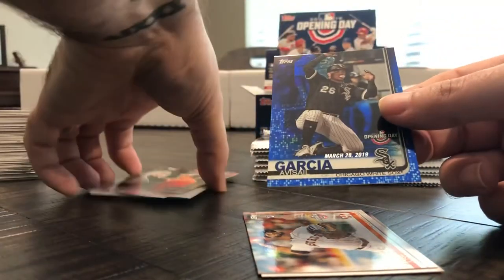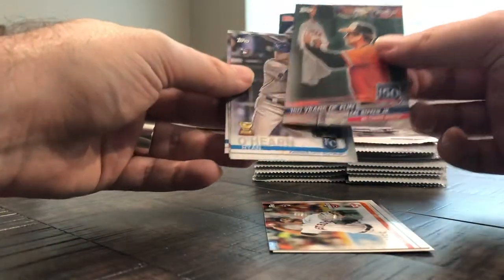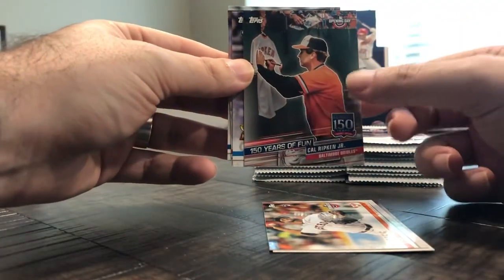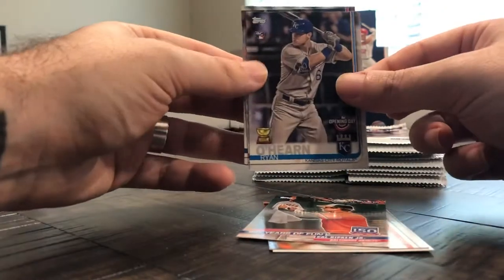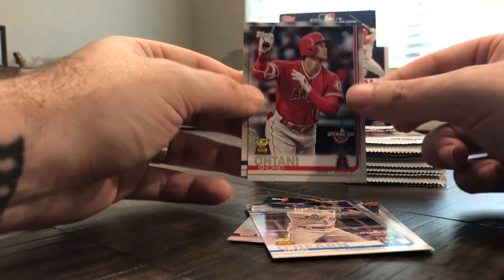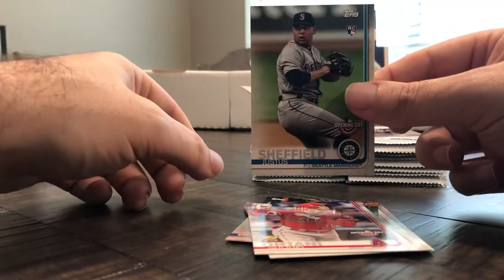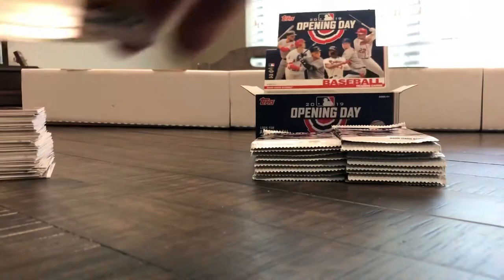Supposedly, the release notes said that these were going to be numbered out of 2019, but like I said, they're not numbered. 150 years of fun, Cal Ripken Jr., Ryan O'Hearn, rookie. There we go. We asked for some of the cover guys, and there's Shohei. And a Justus Sheffield rookie in his Mariners uniform.